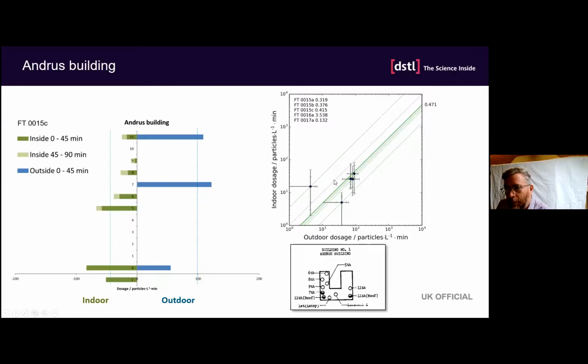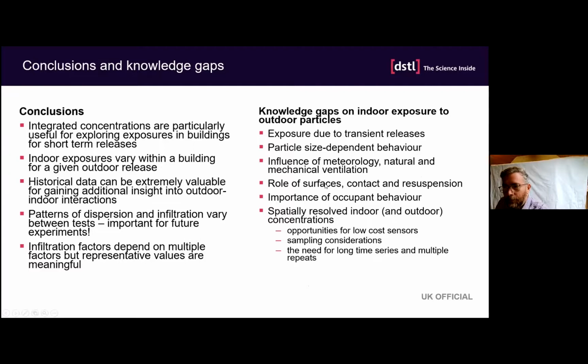Okay, conscious that I'm out of time. So really the conclusions from our point of view, where we're thinking about health effects from potentially very hazardous materials, integrated concentrations are really useful for thinking about exposures for short-term releases. They normalize out a lot of the variability, and you can show from some of these analytical approaches that's a reasonable starting point. They vary within the building for a given outdoor release. Those ratios vary as well.